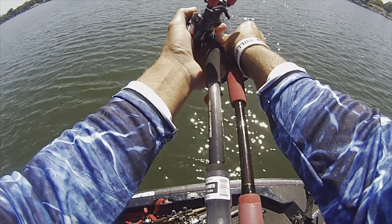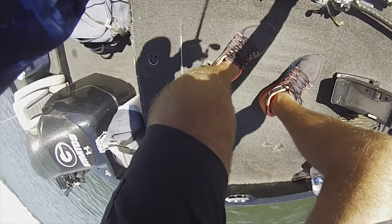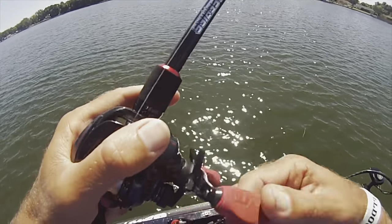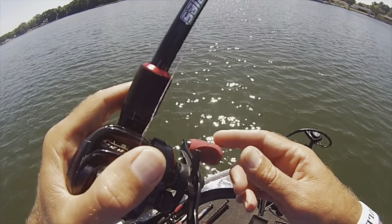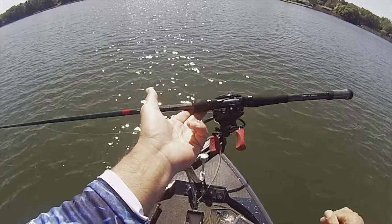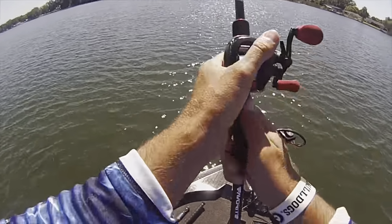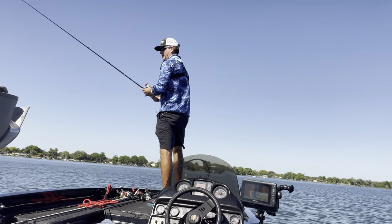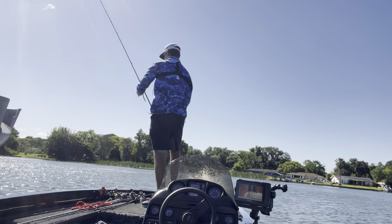Wow, look at that. It's longer. Huh. That's got a short handle, dude. That's weird. The 7.2 has a really long handle. That's why I like it so much. This rod's pretty heavy. I mean, it's not super unbalanced. I said 10 or less, but it's pretty ripping over here, so I'll see.